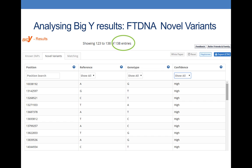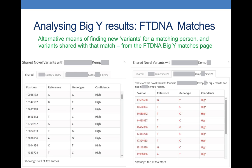And if you tested Big Y, you have a page showing all of your novel variants, which are your new markers, not shared with somebody else, according to Family Tree DNA. You can either find them there, or if you want to work on someone who matches you, you can go to your Big Y matches page, and you'll find the same data in 2 windows, all the SNPs they share with you, and all the unique SNPs he doesn't share with you. And again, you can extract these into a spreadsheet to work with them.